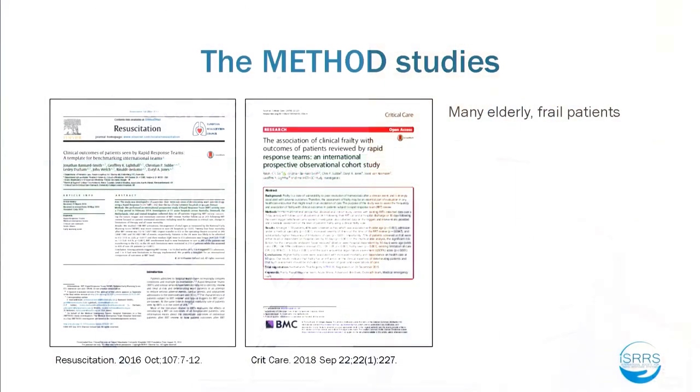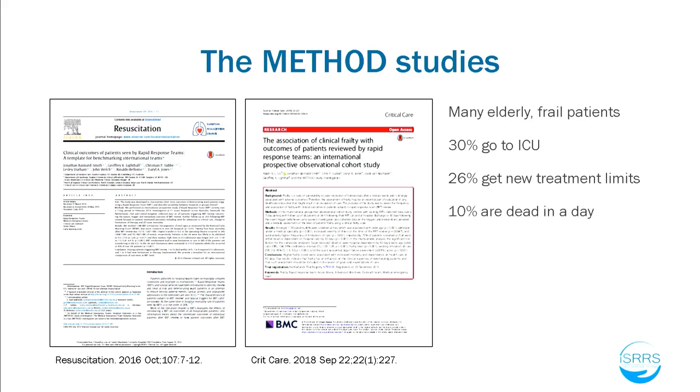Guess what? Many of them are old and frail. About a third go to ICU, if you've got an ICU bed. About a quarter get treatment limits. Now, these are mostly people that have already been in the hospital for a while, but it takes the visit of the outreach team to really think about things and get things organised. And 10% are dead in a day. 25 to 30% are dead in a month. So they're a high mortality, high risk group.